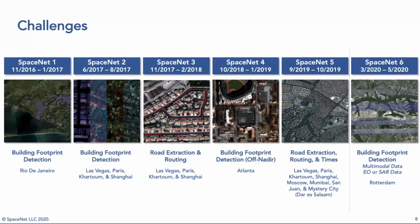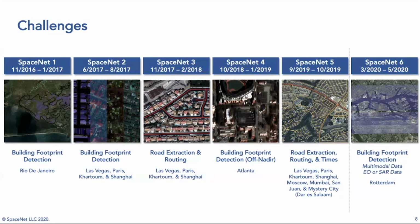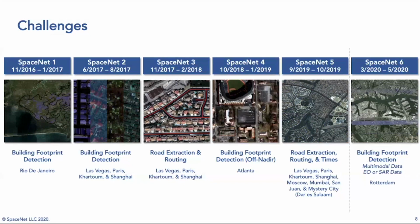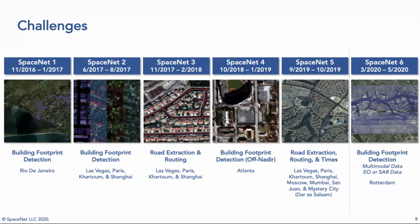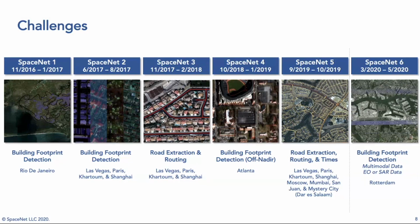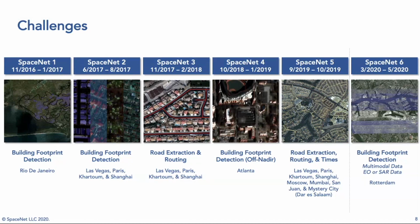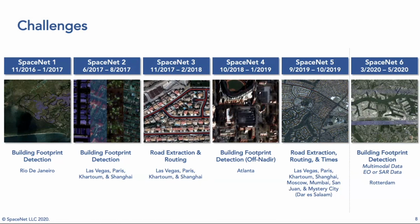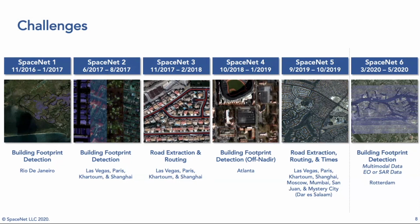I actually thought that as well. Turns out it's still very much far from a solved problem, and so we started with building footprints in one city. So SpaceNet 1 was just Rio de Janeiro. And then we steadily ramp up the complexity. So instead of just going for a moonshot, we're just iterating, building up complexity, and then allowing the competitors and the whole ecosystem to catch up with really what's available in the open source and what can be done with these very challenging tasks.